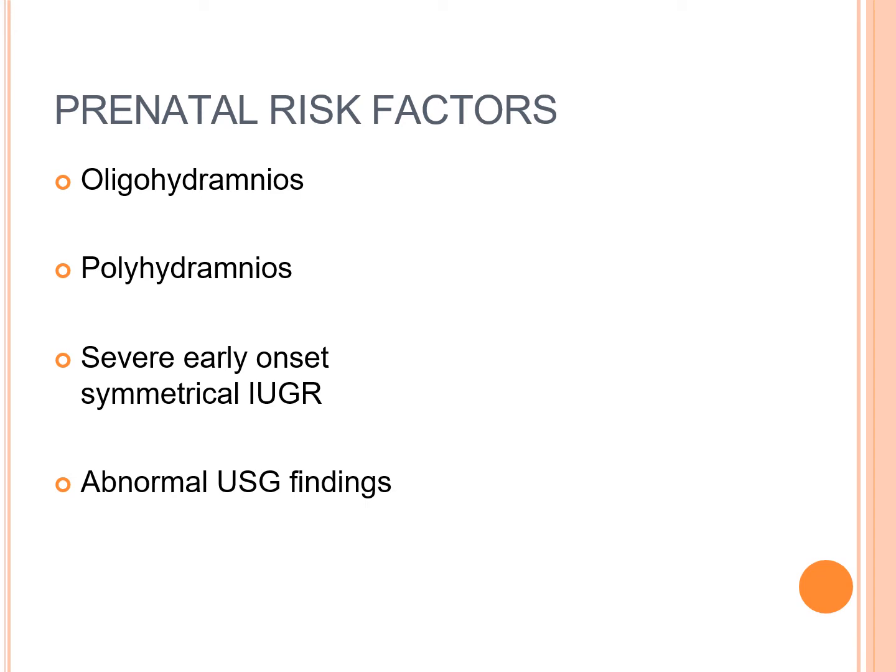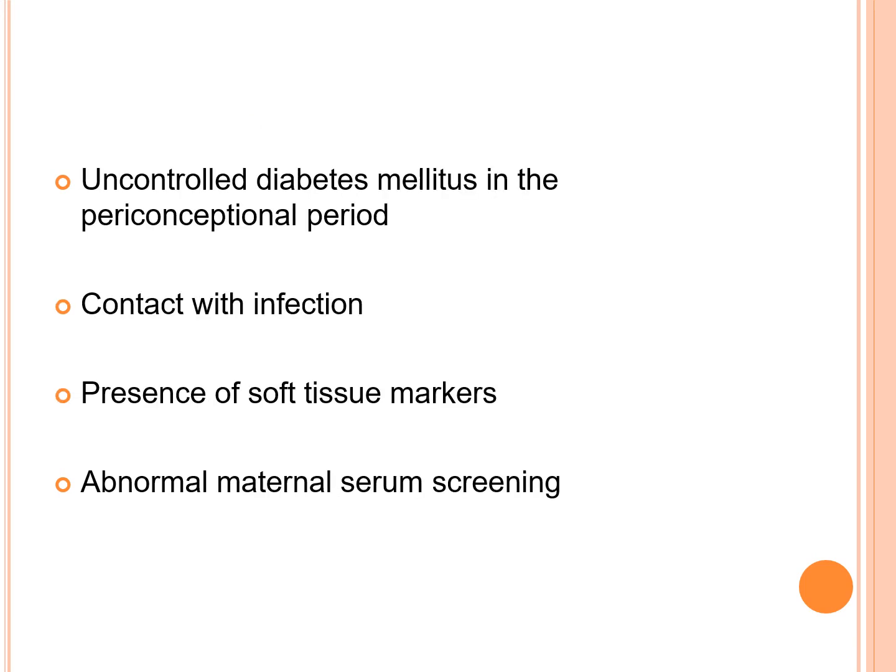We have some findings that are suggestive of having chromosomal abnormalities in the late second trimester, like early onset oligohydramnios, especially if we have evidence of rupture of membrane. Also severe early onset polyhydramnios, severe early onset symmetrical intrauterine growth restriction, and if we have abnormal ultrasonic findings. Also, if we have uncontrolled diabetes in the preconceptional period, evidence of infection in early pregnancy, and presence of soft tissue markers on ultrasound.